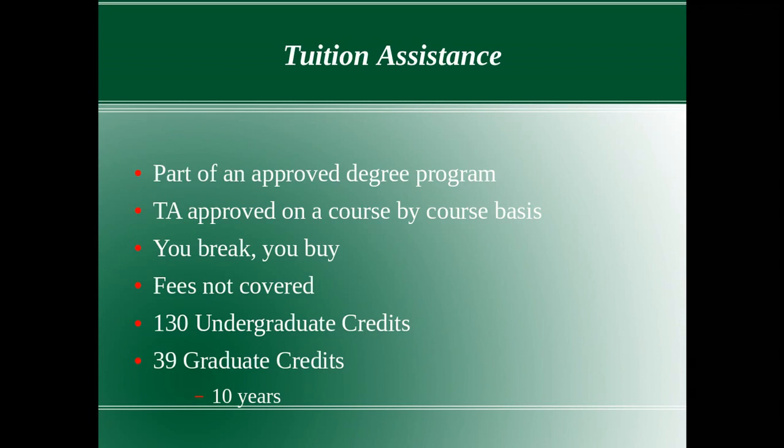Fees are not covered, so TA will cover your tuition, but if there's some incidental fee, you will have to pay that. Another thing about tuition assistance: if you enroll in the course, you use your tuition assistance, you pass, you're good. The Army paid for your class, congratulations.